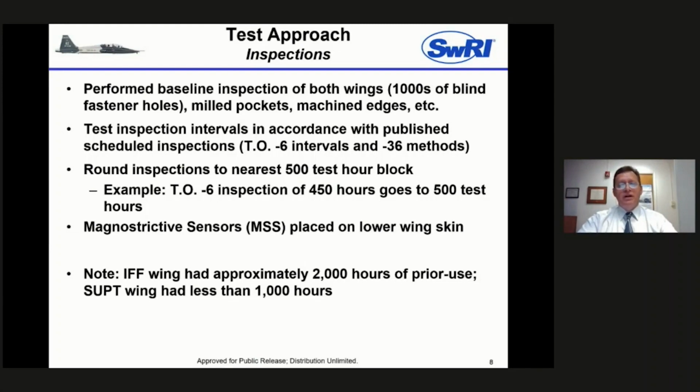One thing to note, the IFF wing had approximately 2,000 hours of prior service prior to being selected for a test article. And then the SUPT wing had less than 1,000 hours. So they did have some in-service time prior to the start of the test. That's the reason for the extensive inspections during the test.